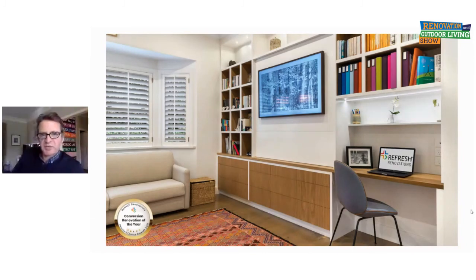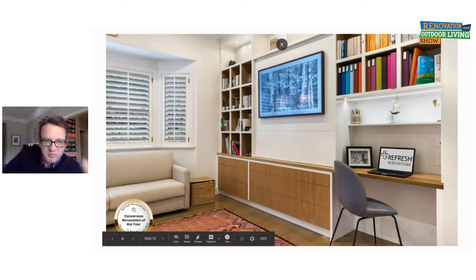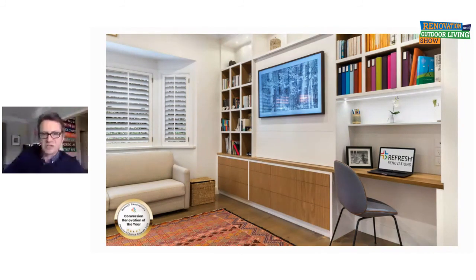He started by creating a concept plan, followed by design and timeline and the fixed quote. It took 10 weeks to convert the garage into this space, including the new light and the custom-made storage, the office layout, door, which I don't think we can see there. But that was 10 weeks work. Great job. And finally, the 2019 full house renovation.